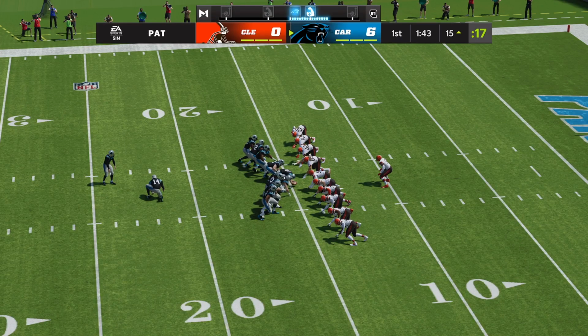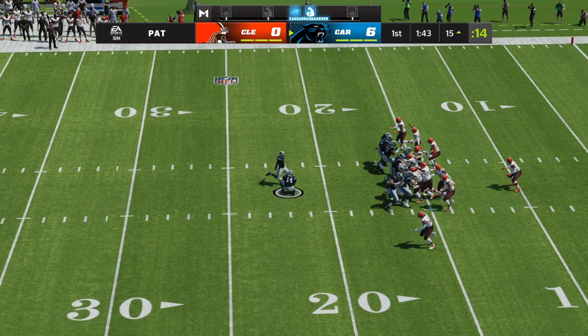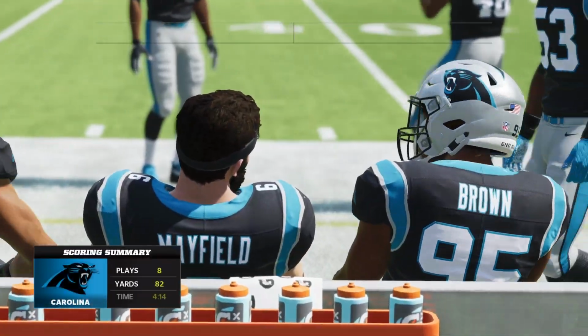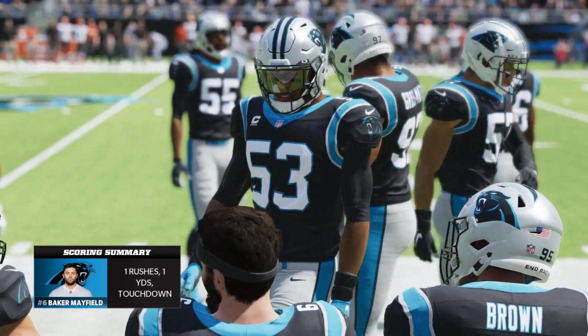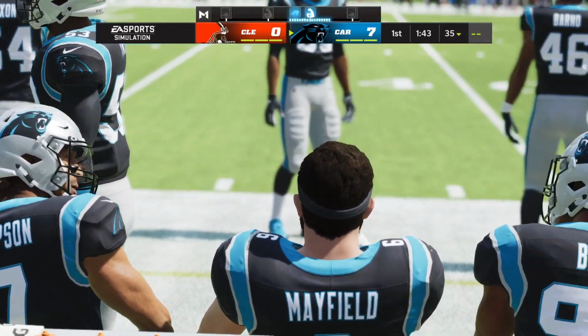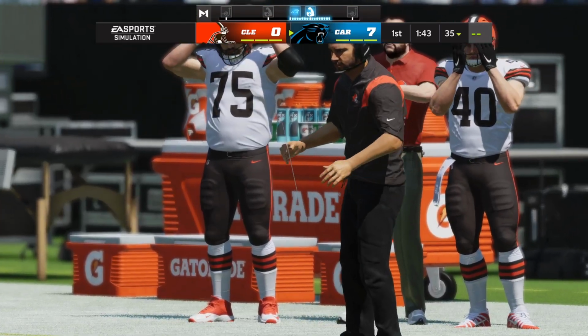Zane Gonzalez on for the extra point. And this will be good to give the Panthers a 7-0 lead. So that drive in total 8 plays, and it's culminated by a 2-yard touchdown run.